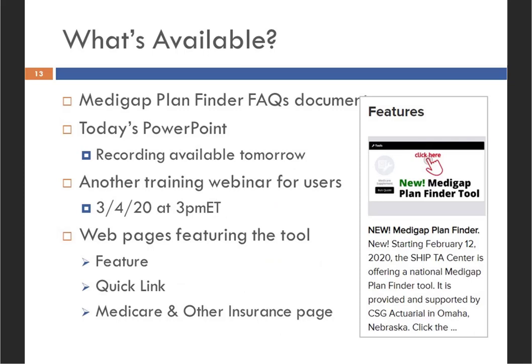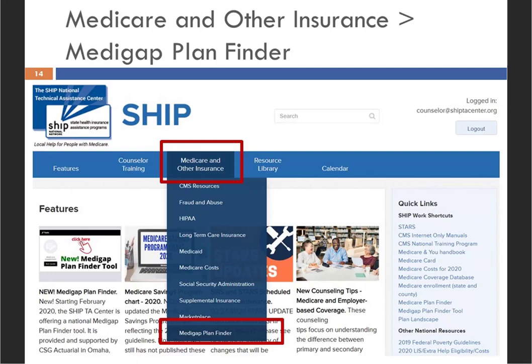So this is the PowerPoint we used in February. On the third bullet here, we are experiencing the second training webinar. Today is March 4th. We have a feature on our website that's depicted on this slide. When you log into our website, you will see that feature. It has a link directly to the tool. We also have on the features page a quick link to the tool, and then it's one of the menu items in the main menu, Medicare and Other Insurance. So if you want to find it that way, here is what it looks like. You would just click on Medicare and Other Insurance, and then at the bottom you see Medigap Plan Finder. You just click there and you can easily access the tool.